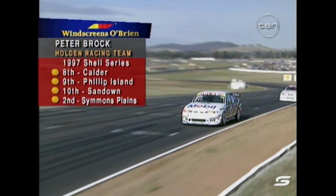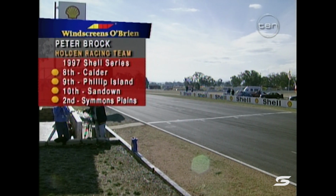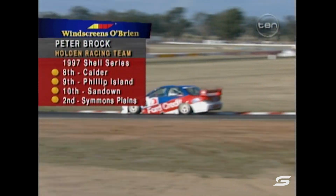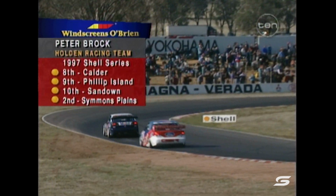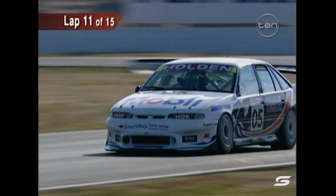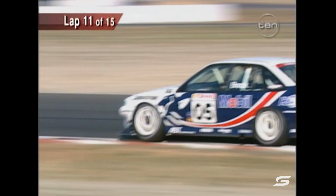3 times Shell Australian Touring Car Champion, '74, '78 and '80. First in the King's Cup in Spa. The Shell Series so far this year, 8th at Calder, 9th at Phillip Island and 10th at Sandown. You can see there it hasn't been a very happy time for Brocky. But 2nd at Symmons Plains certainly gave him a good points balance, or a lift if you wish, to get him back up there. Certainly gave him a personal lift too.